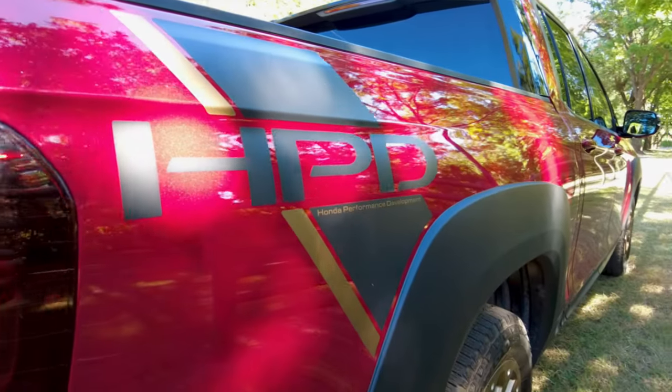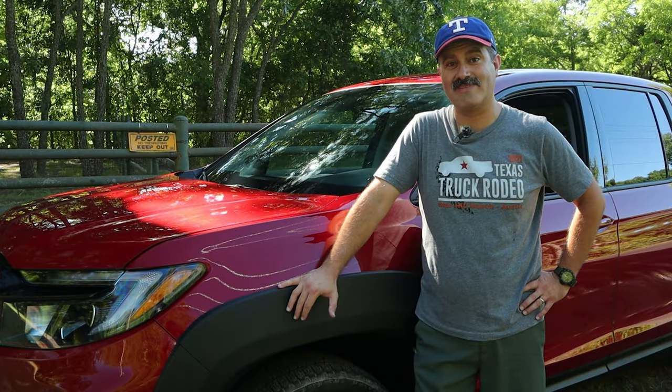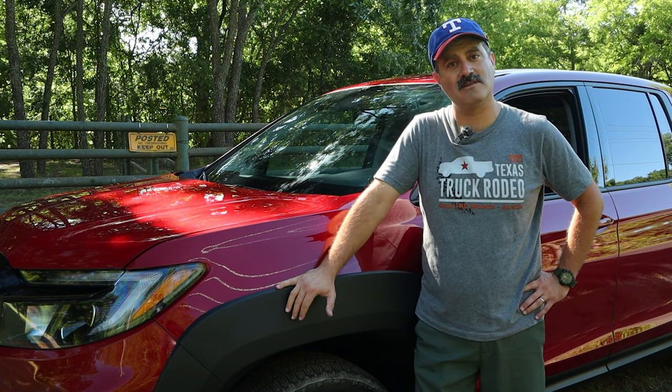And in case you're not sure what it is, it actually says Honda Performance Development, because I had to look it up, I wasn't real sure either. With that, that's about it for the HPD. Let's move on to the interior, see if there's any new bits in there with Brian.